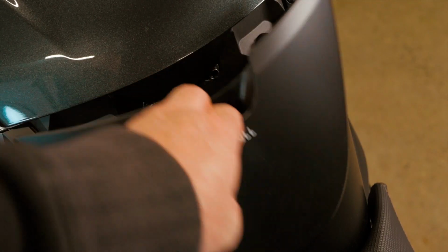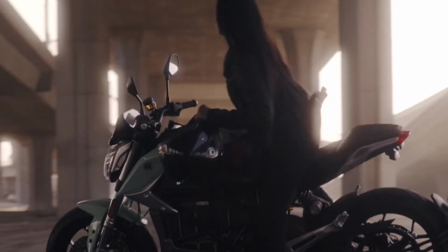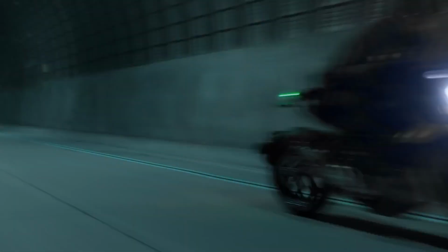A full recharge takes 1 to 4 hours depending on which spec of onboard charger the bike has, as well as how powerful the charging station is. Of course it doesn't beat a gas-powered fill-up, but you already knew that before you got here.